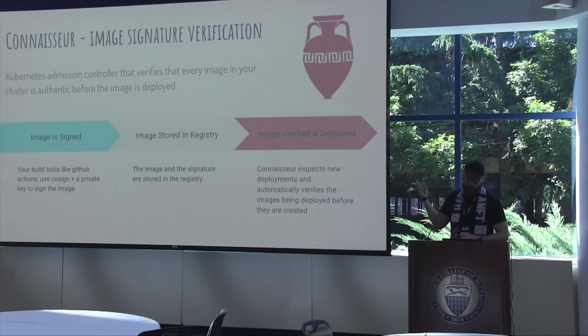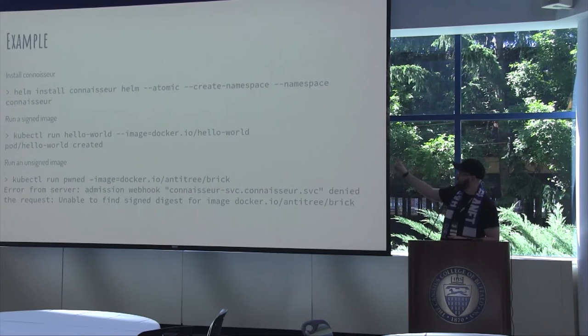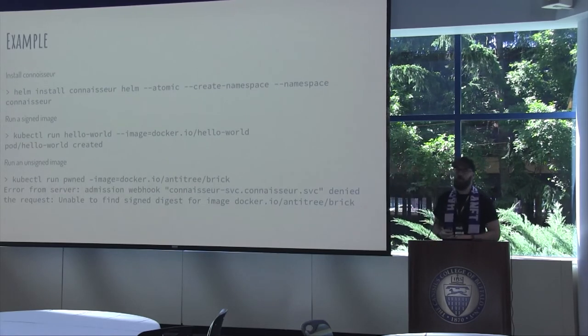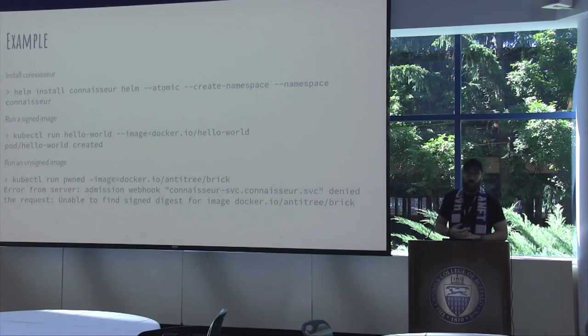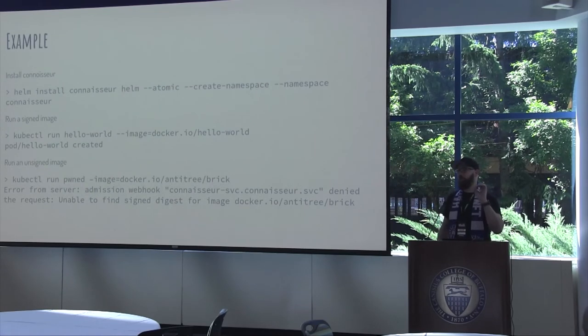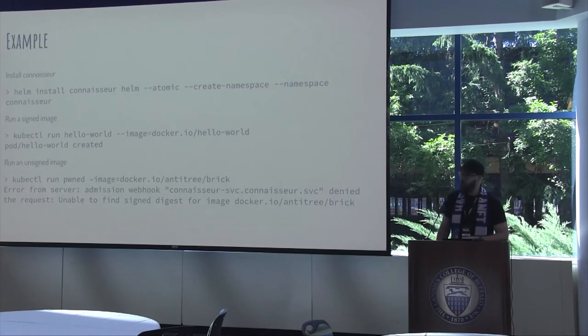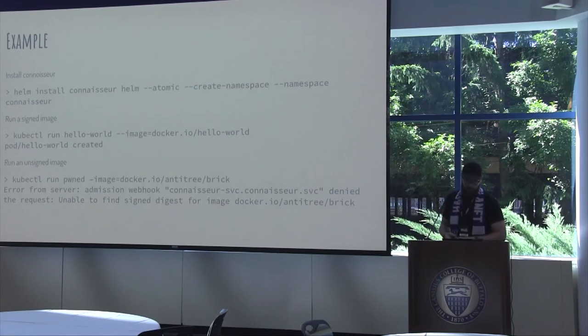This is a really simple thing that is super easy to run. If you just did this command, helm install connoisseur, and so on, creating its own namespace in your cluster, it'll set up all the admission controllers you need, and it'll just start verifying. It won't verify which signature in this command. It'll just verify that a signature exists on the image. So you can go back and set a policy on which signatures you want.